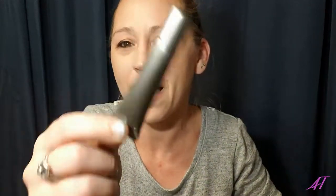Okay, so this is a full face of Mary Kay. I am actually really liking the results. Now, the only thing that I forgot to use was my eyeshadow primer. I bought it and I forgot to use it. Honestly, that happens a lot with me. I have eyeshadow primer and I just forget to use it.